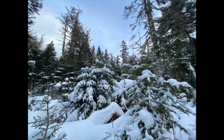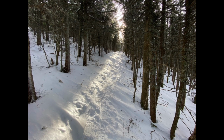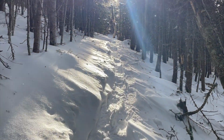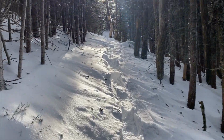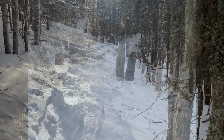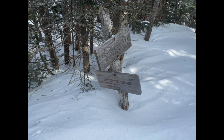We did reach one section as we got up onto the ridge. Although it's treed in, it's a relatively flat area, and there were a couple of spots where the drifting snow had accumulated, and the snow was a little bit thick in that area. But once we passed through that, which was about a quarter of a mile, still staying on the Carter Dome Trail, the footing was good, and we continued on our way over to Carter Dome.